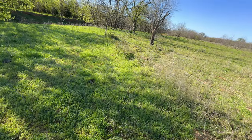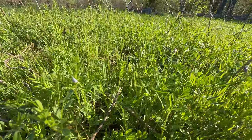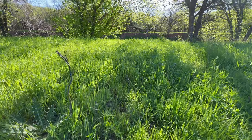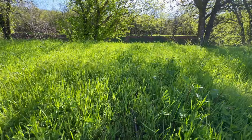This is the type of stuff that they're grazing. It's annuals, it's legumes, it's things of that nature right now. It's just what comes up. Soon as they move over to perennials, we'll start managing differently.